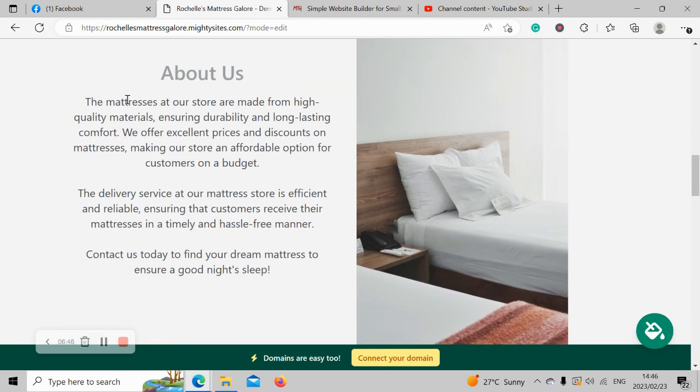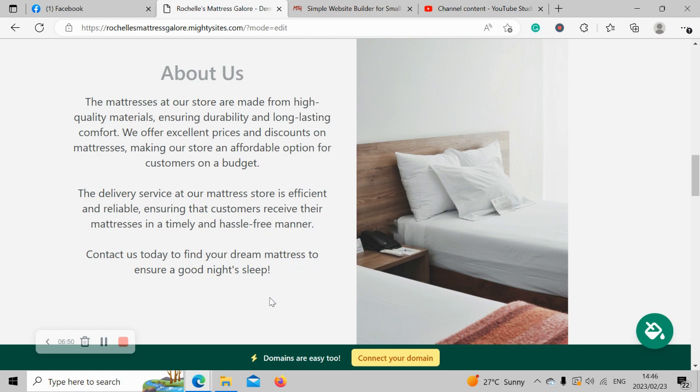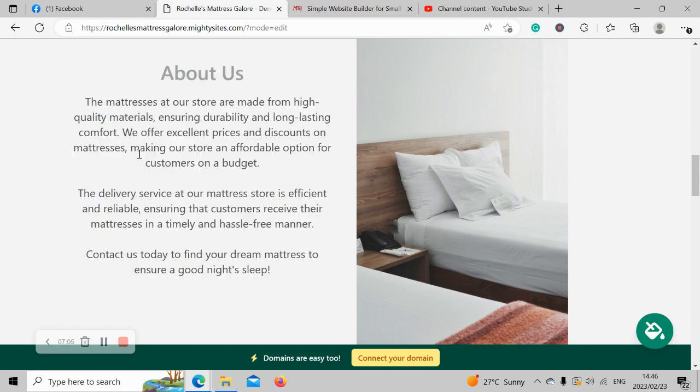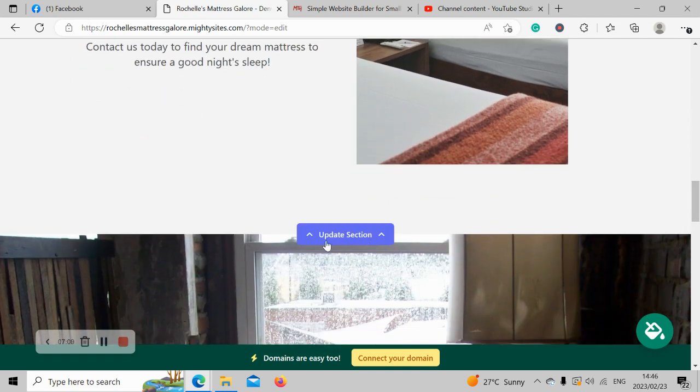Over here, we made our way into the About Us section. Over here, you can put a little bit more details of how your business came to be, your mattress store, how you got into the industry, do you offer delivery, excellent prices, discounts, what materials, is it only high quality? Go ahead and put all the details over here of how your business came to be. Your customers would love to hear your story. If you need to make any amendments to that section, all you need to do is click on this handy little button over here.